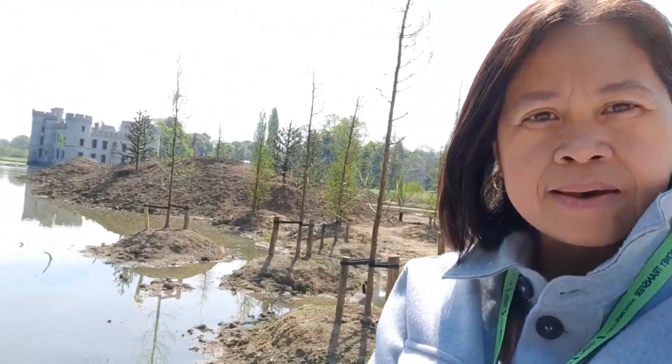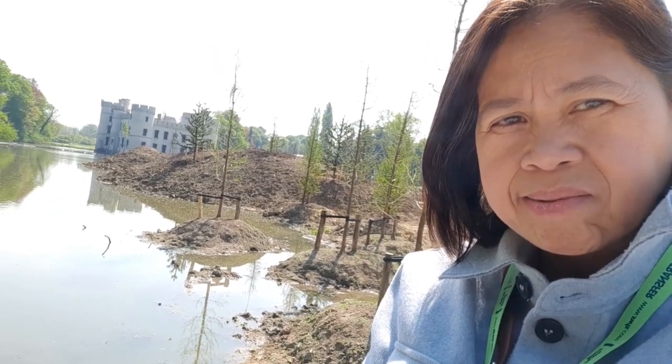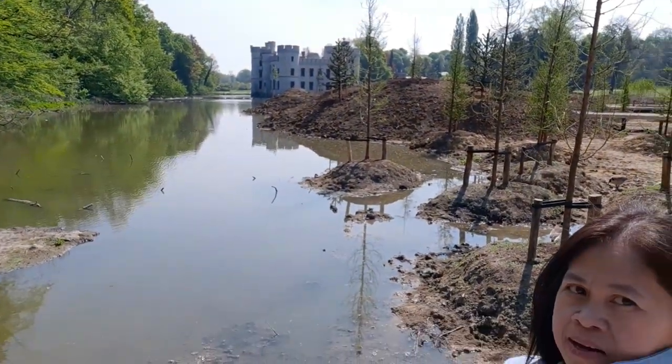We are still here in the botanical park in Meise, and from here you can see the castle. This is the castle. Around they are planting new pine trees, and look at this, it's like a form of an island, small islands they are making here.